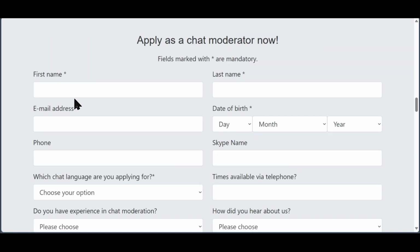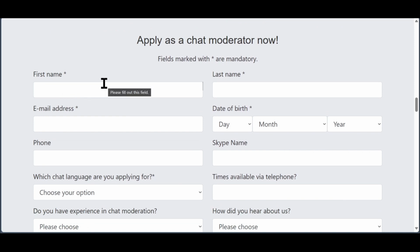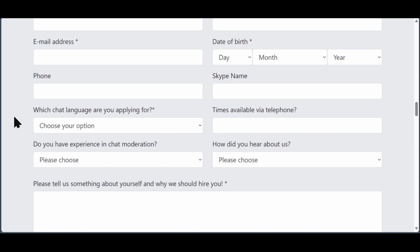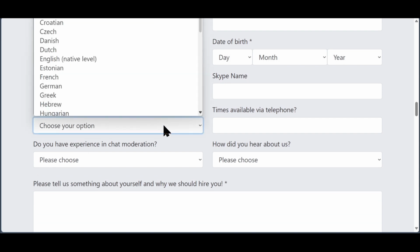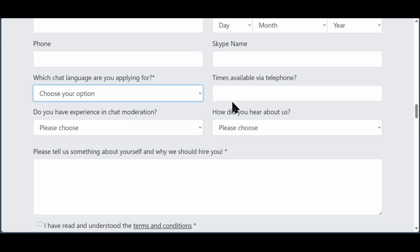So how to apply for this job? You need to scroll down all the way here, then write your name, last name, email address, date of birth, phone number, and your Skype name. Which language are you applying for? You can write your language here and the times that you are available via telephone.